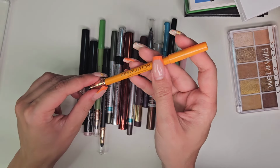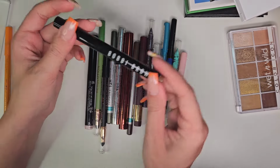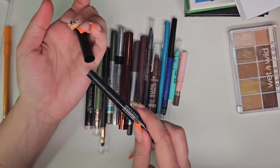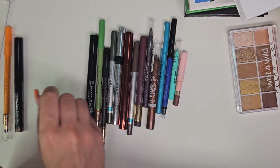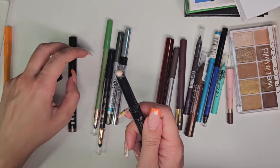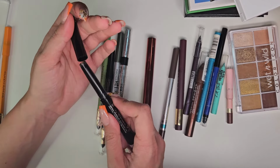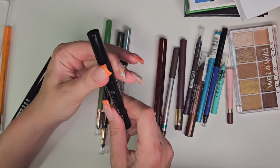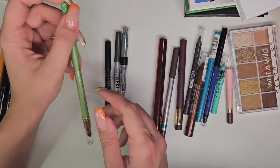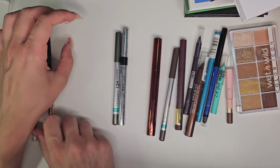Then I have an orange from Revolution. I just purchased it. I'm gonna keep it just because it is a great formula. Then I have the Bobbi Brown. It is like a shadow stick. I'm gonna keep this one because it is pretty nice. Recently I purchased this one from Kiko. It is a pinky shade, so I think if I want something lighter, something pinky, maybe an accent, I could use this one with concealer or something. So I'm gonna keep this one and use it for something graphic if I want. The green from Revolution, I'm sure I will use it, and the black, of course, I'm keeping it.